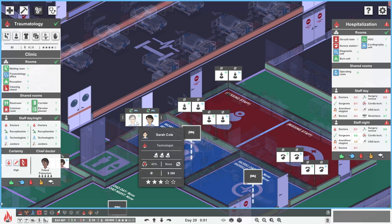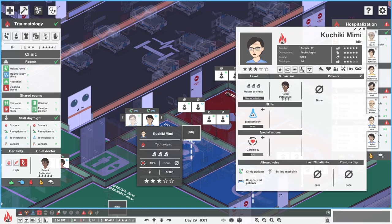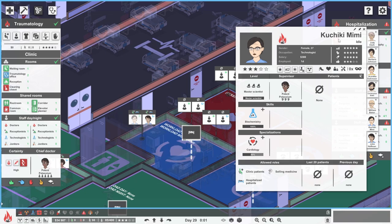Okay, here we go. Let's go over to the Wheel of Names and get our first two people over here. So two technologists, they need names. Let's see who's going to join the staff. So our cardiology expert on the day shift over in traumatology is Kuchiki Mimi, which is a wonderful name. And then over on the night shift, we have the splendid John Hoffman.